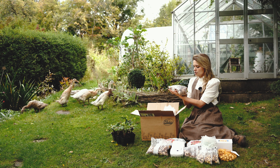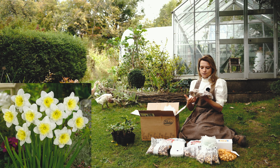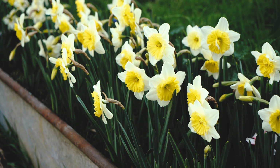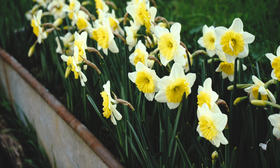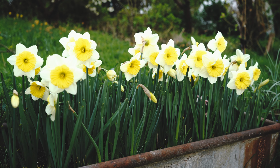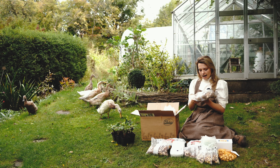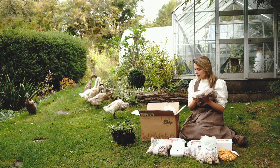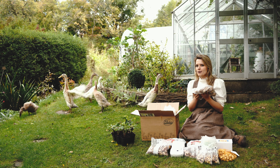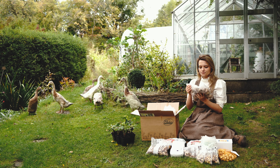Now we're getting into Ice Follies. Ice Follies is a variety of narcissus that I've grown before. I grow these in the orchard, and they are something that flowers in the earlier months of the year. They're a really nice, soft, creamy white colour with a yellow centre. And we have possibly a couple of hundred of these. There's 25 in a bag, but there's a few bags in here.